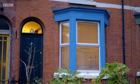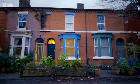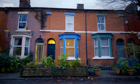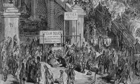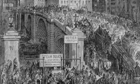I want to discover what made the terrace Britain's home of choice, and why we're still as devoted to these houses as their first inhabitants were well over a century ago.